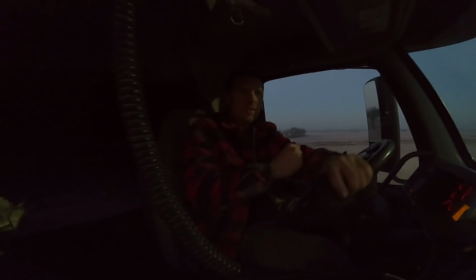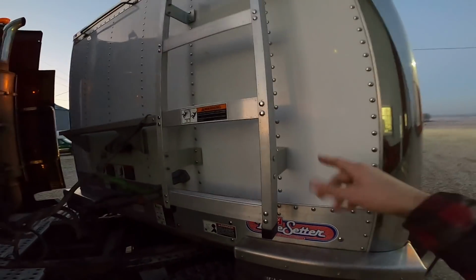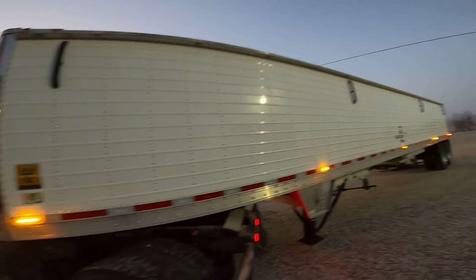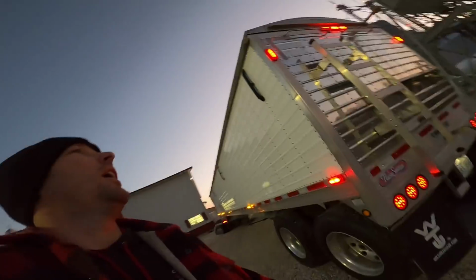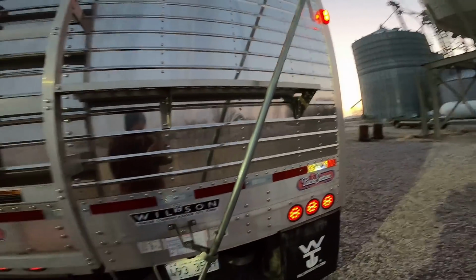You can't find the button anywhere to unroll the tarp. Let's just go and roll it on the trailer. Well, there's no button and there's no arm for the rollover tarp. Huh? Oh. This is the one we got. Call this old school. You actually have to do it by hand.